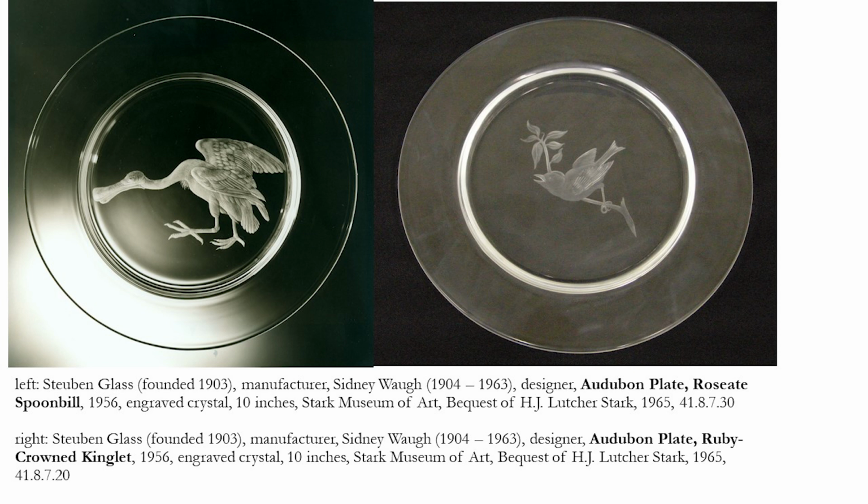So you had to go to New York to buy Steuben, and it was presented quite dramatically as an art gallery there. And then they had a few other very high-end outlets where they would sell the glass. And one of those was Neiman Marcus department store in Dallas, Texas. And that's where H.J. Lutcher Stark originally encountered Steuben glass, we believe. And he was, of course, attracted to the Audubon plates because of his own collection of Audubon materials. And that seems to be his first purchase of Steuben glass, which then led to the major collection that we have today.